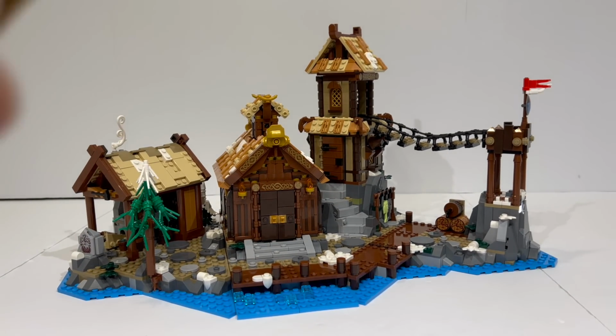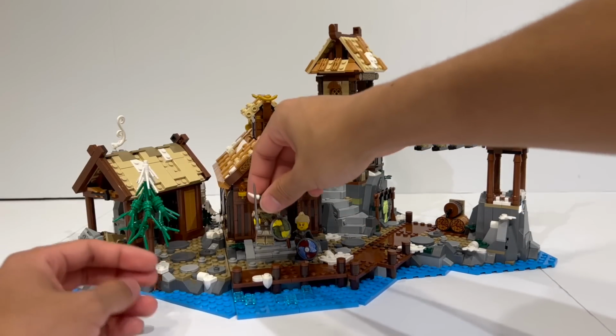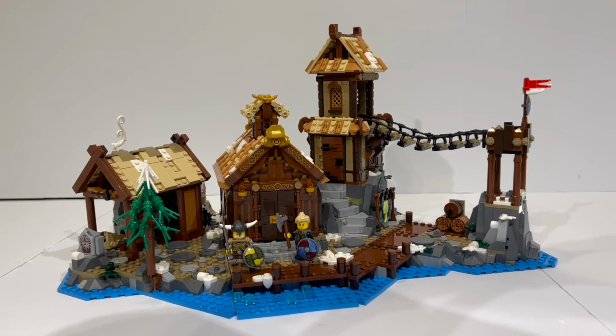Overall, I am pretty happy with the minifigure lineup. I think it is a pretty solid lineup, all things considered. All the minifigures have unique leg prints, many of them also have unique torso prints, and some even have unique head prints. I really just do wish that they did include a few more figures, because for $130, again, 4 figures does feel a little disappointing to me.